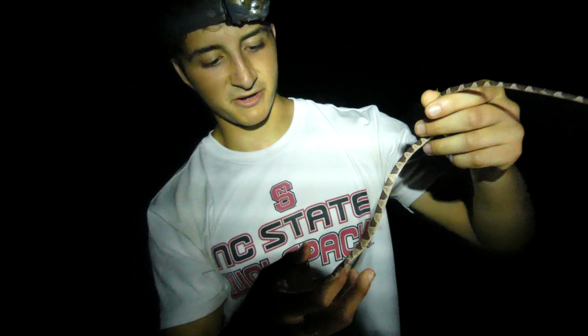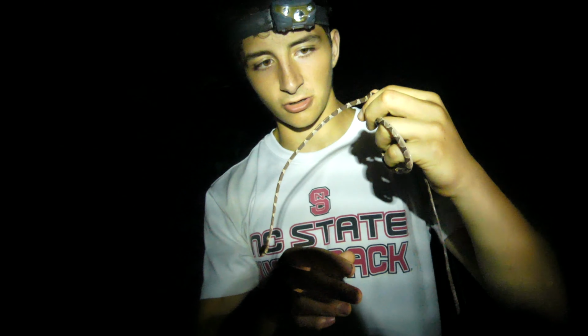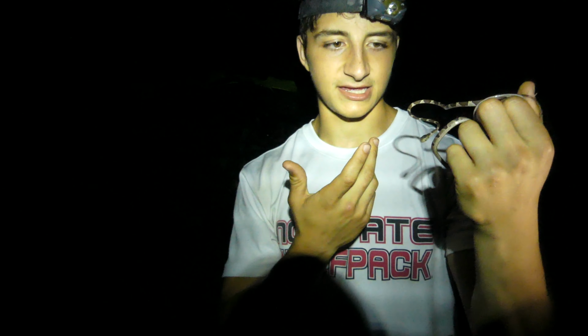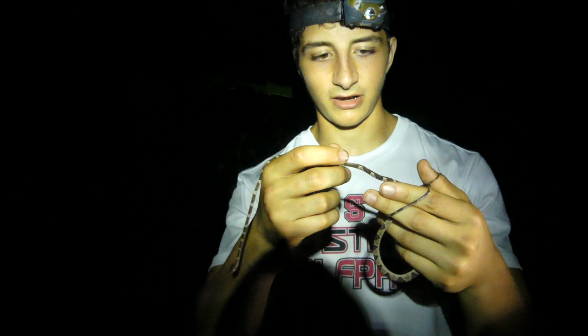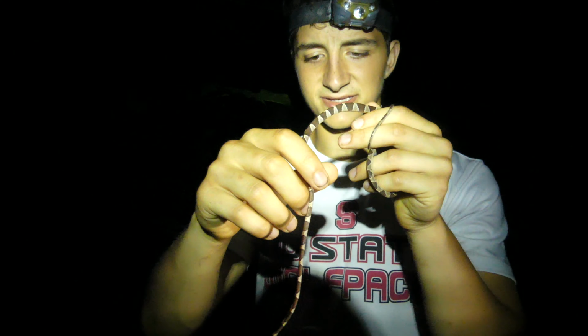That's exactly how these guys are built, and that just lets them extend out like this when they're searching for prey. Now, blunt-headed tree snakes can get much bigger than this. They can actually get up to around 4 feet long, although they will not get very thick. So length, I would say he is probably around 1.5 to 2 feet, but they can get about twice as big as he is.